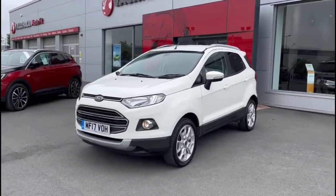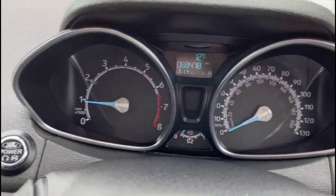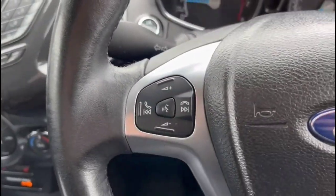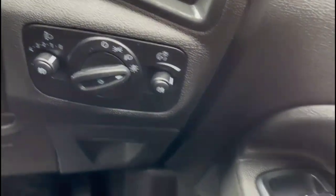and daytime running lights. Inside is a central display in the dashboard with trip computer, keyless entry and start, audio and Bluetooth controls plus cruise control on the steering wheel, automatic lights, electric mirrors and front and rear electric windows.